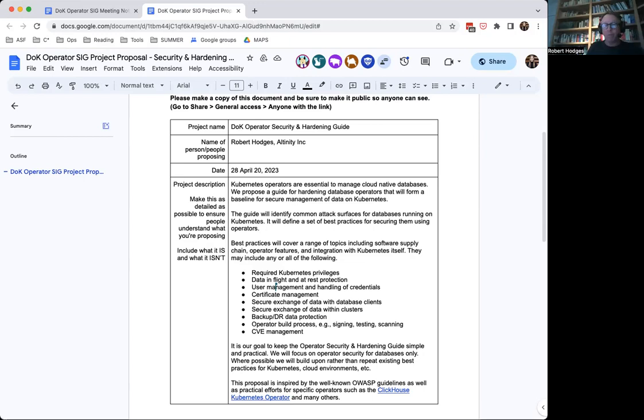So anyway, a basic idea is to come up with something pretty practical that is focused on just how you can attack databases if they're running inside Kubernetes, really focusing on the things that are unique to databases, and then how operators can help protect, and just come up with a list of things. It's everything from scanning software to making sure that you can securely provision user accounts. So that's the basic idea.